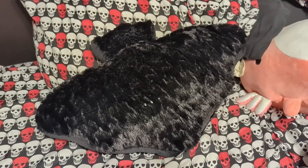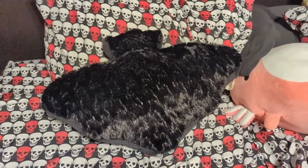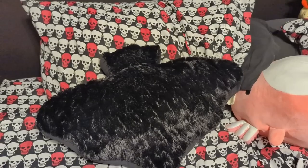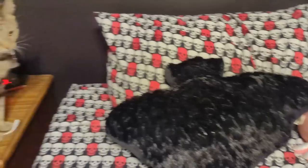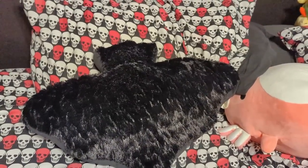They didn't have any kitchen rugs, like the spongy kitchen rugs to keep your feet from getting tired when you're doing the dishes. They didn't have any of those today, which is unfortunate, but it's okay. This will do just fine. But they did have bath rugs, which I thought was really cool. I also got this adorable bat pillow with sequins, and I almost forgot to show you guys. Sorry for the difference in quality. This is my phone that I'm taking this video on. Hi, Violet. So yeah, I did get that. It was $12.99 and I love him. It's so cute.